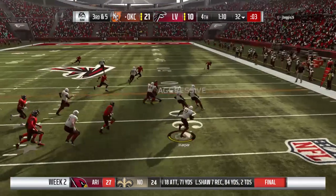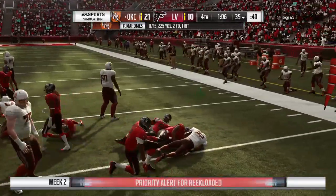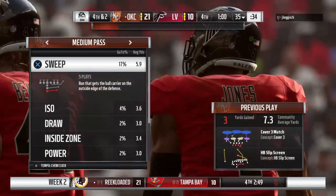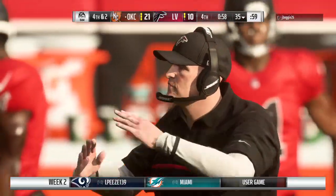Mahomes now to throw. They'll try and set up the screen. It's complete. And he's able to take this one up to the 35-yard line. And a screen only good for 3 that time, and it'll bring up a 4th down. How about that shuffle pass? Or if you want to call it the shovel pass, that's fine too.